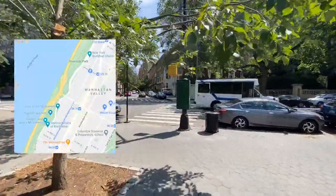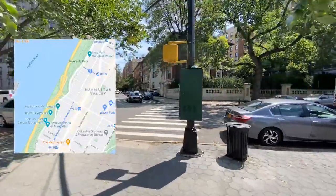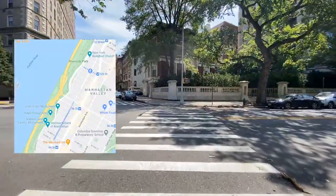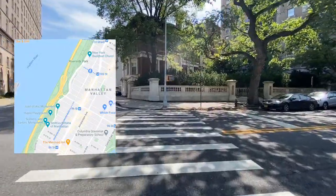These are the locations we will be visiting. We're starting there at the bottom. That bottom blue pin, that's the Soldiers and Sailors Monument, and we're working our way up.